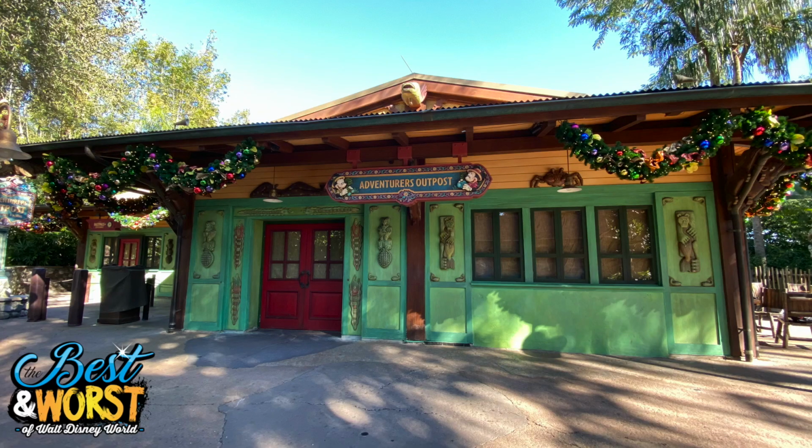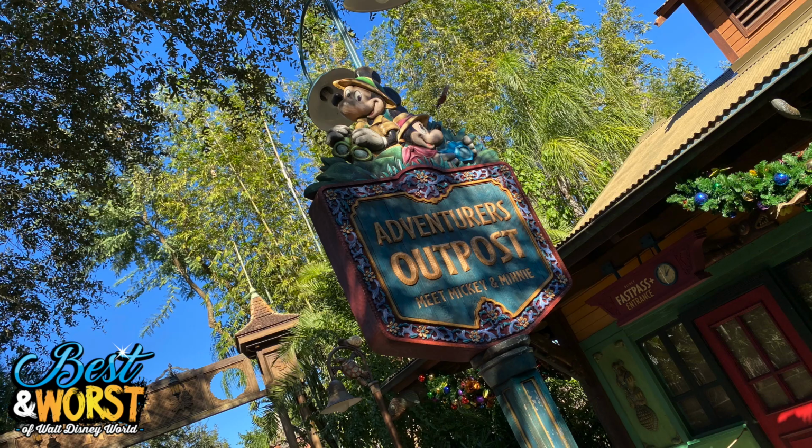There's character meet and greets in a great time. There's Mickey and Minnie you can meet here at the Character Outpost. Yes, I was gonna call it like Adventure or something. Maybe it was Adventurers Outpost. It might be Adventurers Outpost. Okay, we each got a word, so there you go. You'll see it in the picture I post over here.